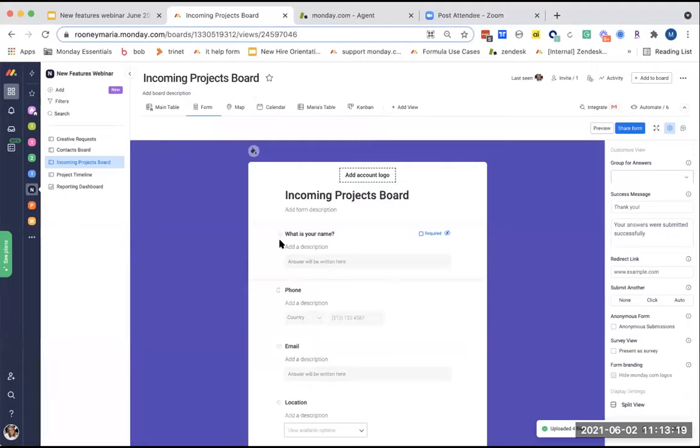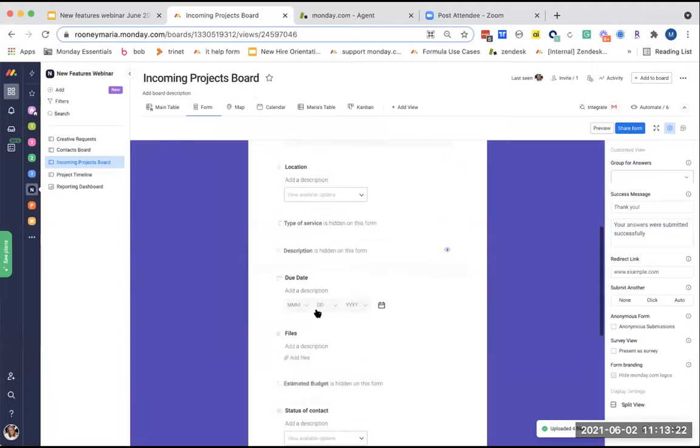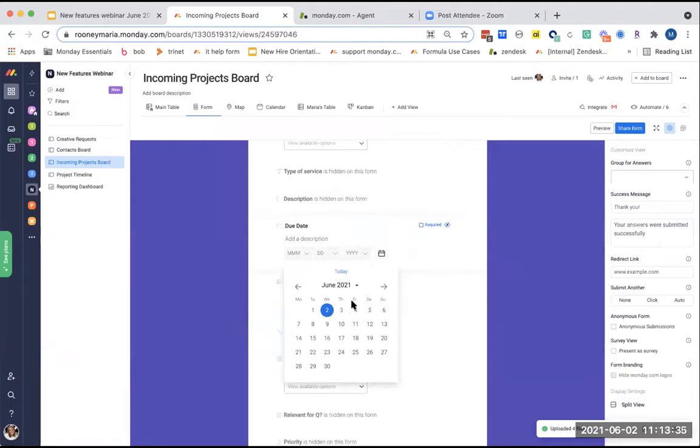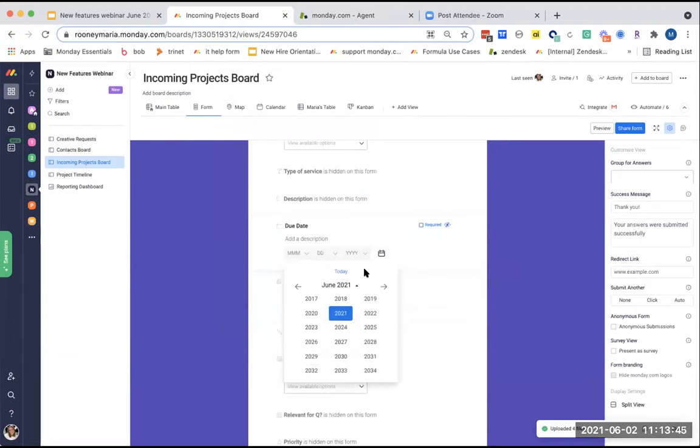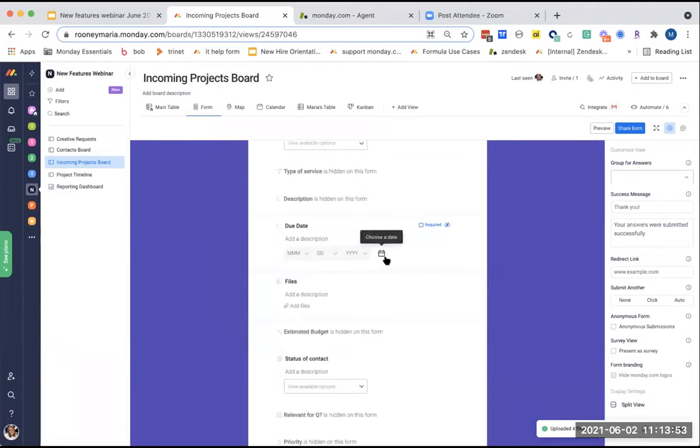So the improvement we've made is for when we're looking at using a date column within our form. Until now, the date column was just a drop down where you had to choose the month, date, and year from a drop down. And now we have what's called a date picker. So you're able to choose the relevant date from a drop down calendar that you see here. You can obviously move between the months and years in this way. It's definitely a much smoother and more intuitive experience for those that are filling out the form and who are using this feature often. Okay, great.